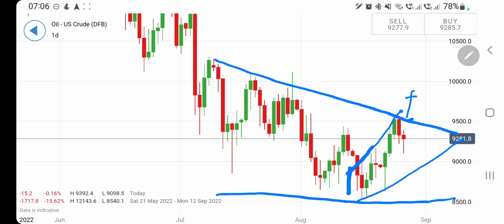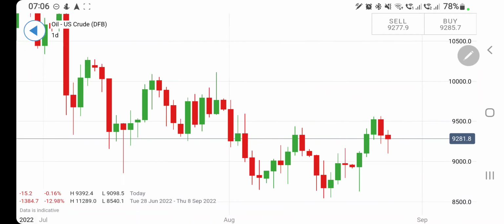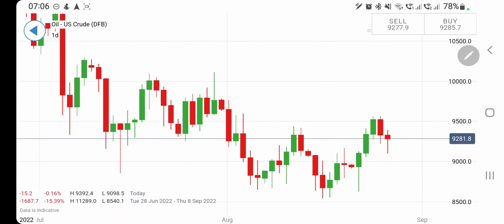Then the next target is 98 and $100 levels. In fact, it can try to rise towards 103. So the only bullishness next week is if you see it trading beyond 95. Successfully trading above 95, you can expect it to remain bullish.